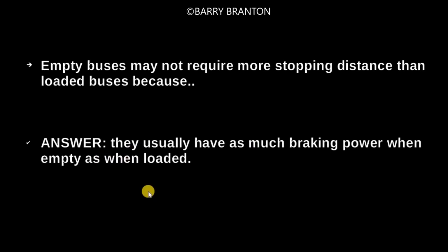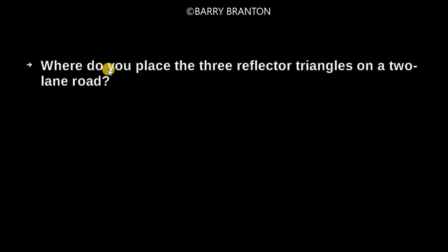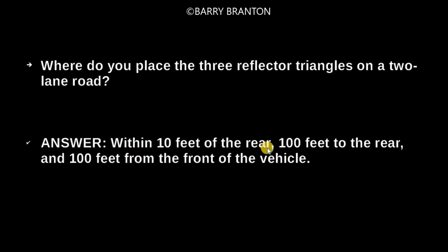When backing a trailer, you may make corrections to reposition your vehicle by pull-ups. Empty buses may not require more stopping distance than loaded buses because they usually have as much braking power when empty as when loaded. Where do you place the 3 reflective triangles on a 2-lane road? Within 10 feet of the rear, 100 feet to the rear, and 100 feet from the front of the vehicle.